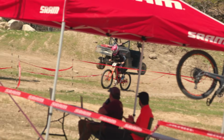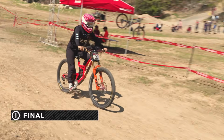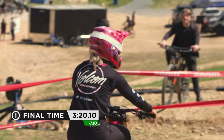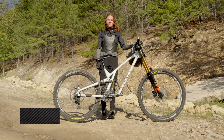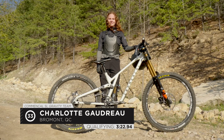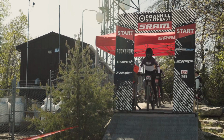What a cruel sprint to the finish there, slightly uphill. Shell able to push through it, and it's a 3:20.7 into the hot seat, and that is 1 second faster than we saw from Xana Logar yesterday. 2 more riders to go. Charlotte Gordeau from Bromont, Quebec, a 3:22 yesterday. So she will be on the hunt to dethrone Shell from the hot seat.